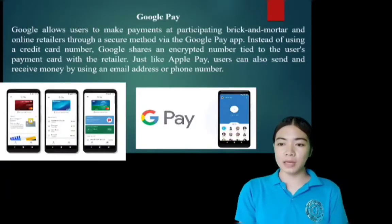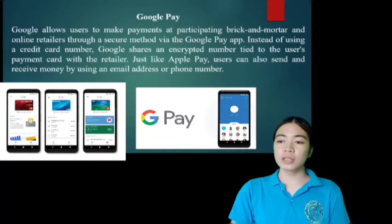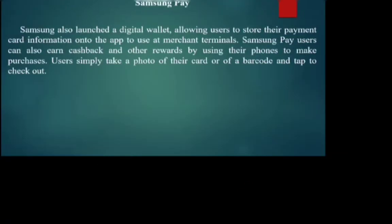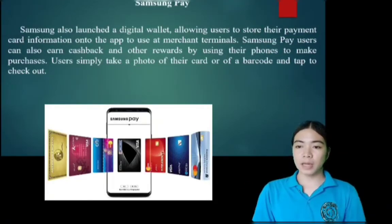Second is the Google Pay. Google allows users to make payments at participating brick and mortar and online retailers through a secure method via the Google Pay app. Instead of using a credit card number, Google shares an encrypted number tied to the user's payment card with a retailer. Just like Apple Pay, users can also send and receive money by using an email address or phone number.